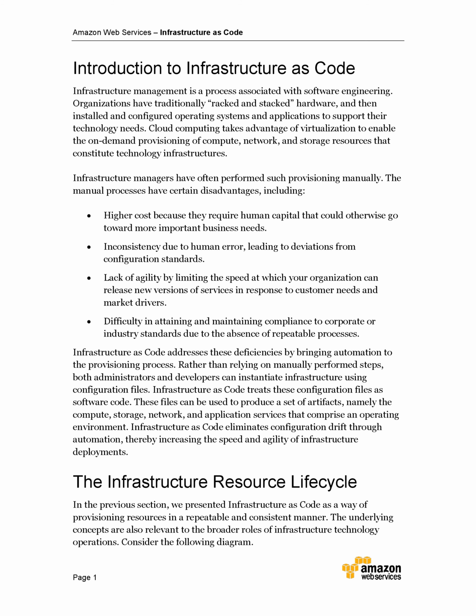The manual processes have certain disadvantages, including higher cost because they require human capital that could otherwise go toward more important business needs. Inconsistency due to human error, leading to deviations from configuration standards. Lack of agility by limiting the speed at which your organization can release new versions of services in response to customer needs and market drivers. Difficulty in attaining and maintaining compliance to corporate or industry standards due to the absence of repeatable processes.